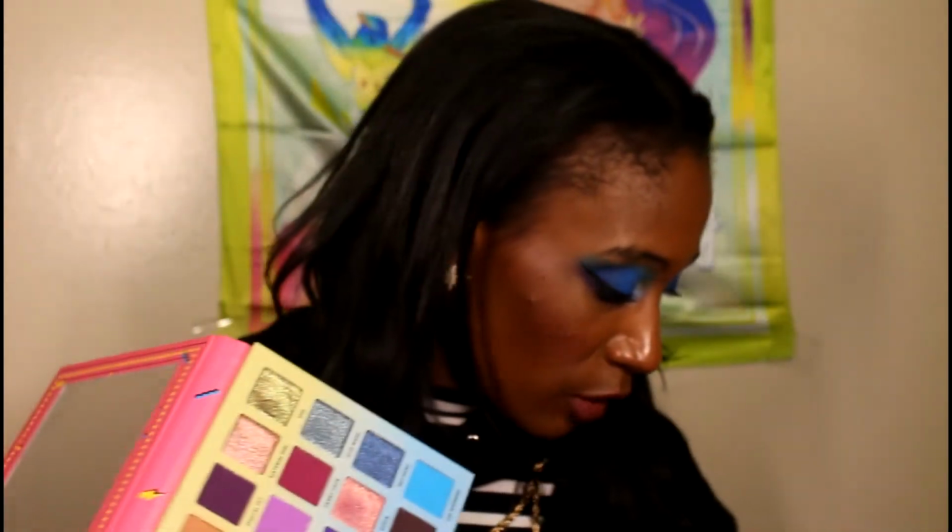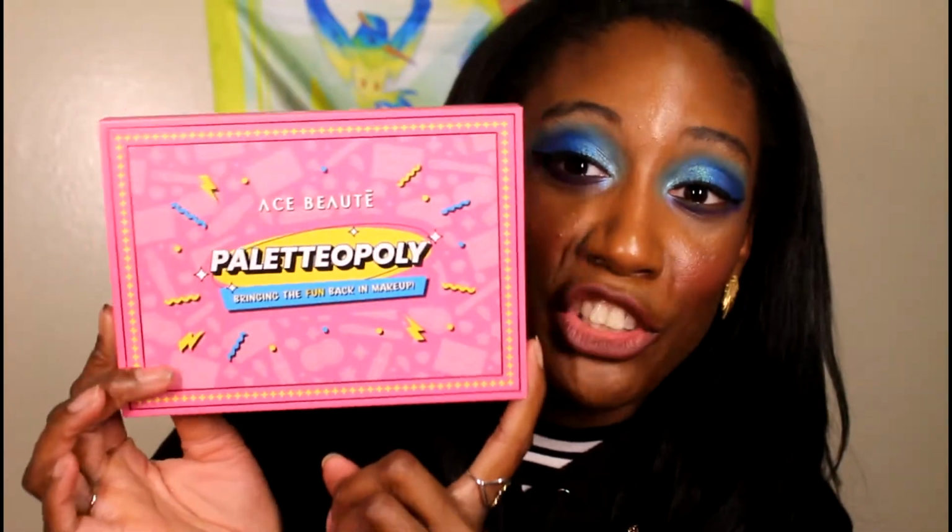So as usual, we're going to start off with the Ace Beauty palette. Now this packaging is going to get a point from me, just because I think it looks so cute. It makes me think of the show Saved by the Bell.